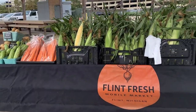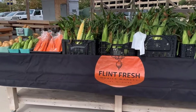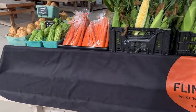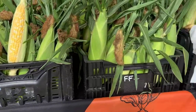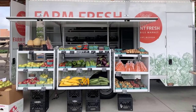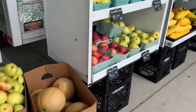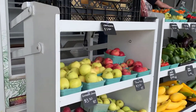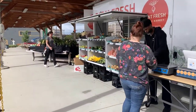We're here with Brian from the Flint Fresh Mobile Market. Brian, how long have you been a vendor at the Flint Farmers Market? Since August. The mobile market used to go around town in Flint and then was kind of on hiatus last year with the pandemic and everything. So then this opportunity presented itself this year, and we've been at it here for a month or so. It's been going well. Awesome.